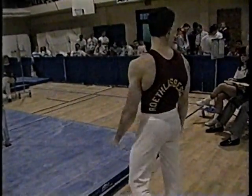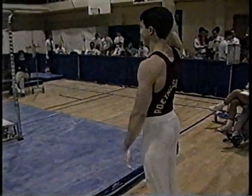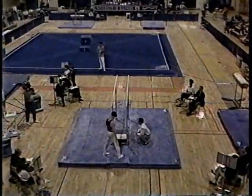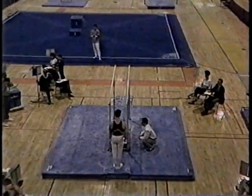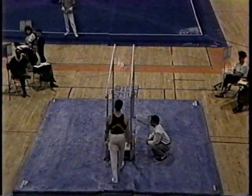We're going to let Roethlisberger go first here on the parallel bars. And once again, Johnny's the defending champion on this event from last year. Defending champ on the horse as well as the all-around champ from last year.